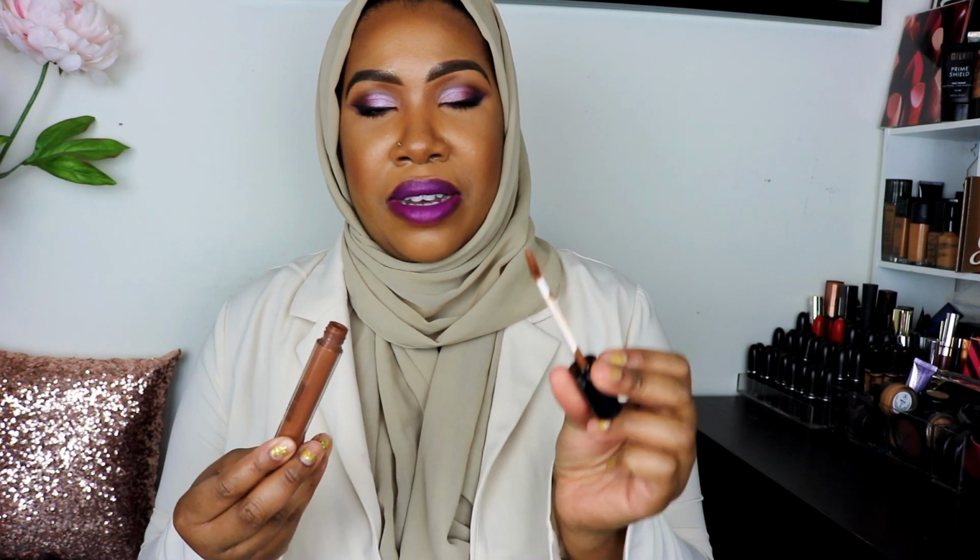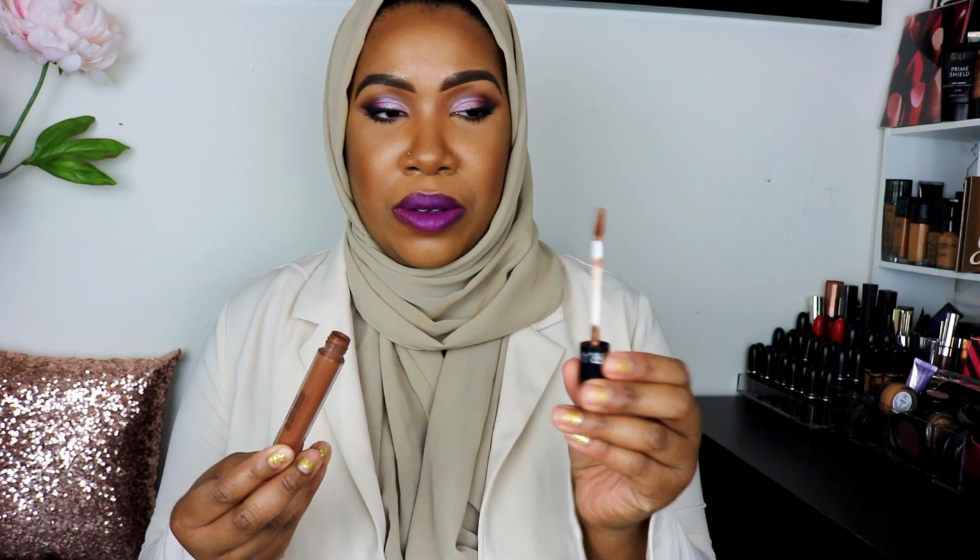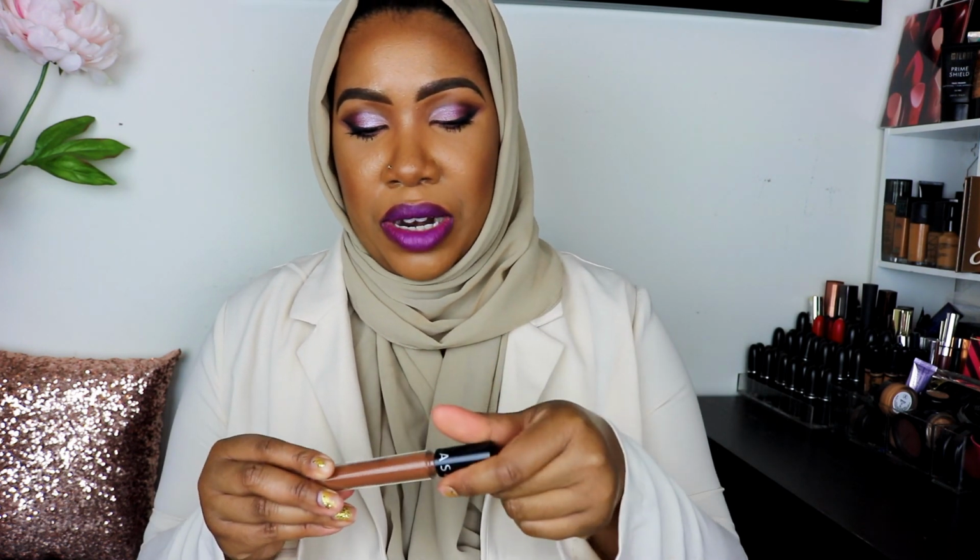The applicator is very soft and gentle. It's like one of those doe foot ones. I love putting it on my skin. This is like $14, so it's kind of inexpensive, and the shade range as far as the Sephora Bright Future concealers is really good as well.